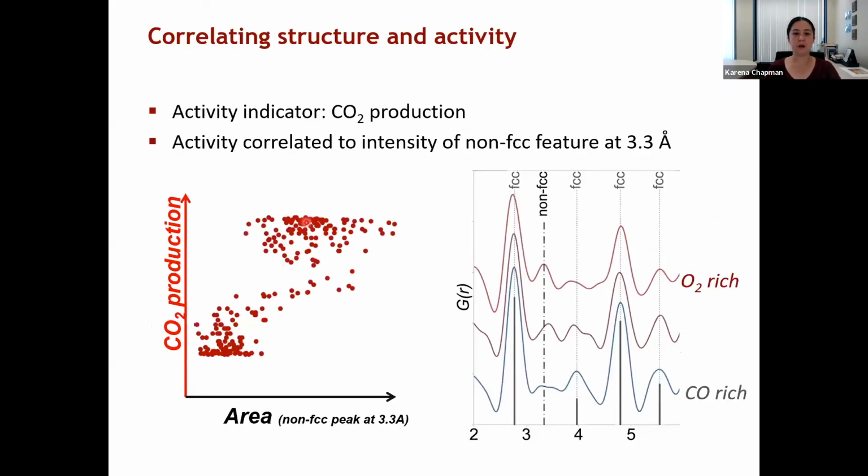And in fact, we can correlate that different surface structure to an increased CO2 production in the system. So we know that this must be the active phase. If we look at this a little more closely, we can see there's this feature at 3.3 that's not part of the normal FCC structure that's associated with the increased CO2 production. So this is the active phase.